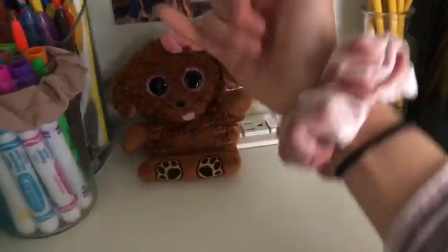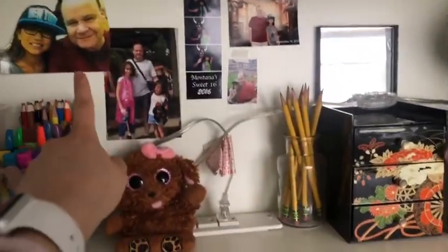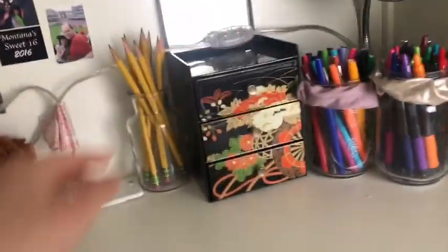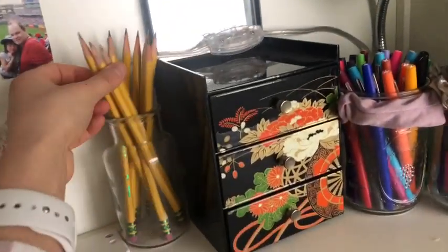This is my little peekaboo. I use this to hold my phone up when I'm watching a YouTube video or whatever. These are all pictures of me and my dad. And if you're wondering where my mom is, don't worry, I have pictures of her over there. I don't exclude, okay? And then these are where I keep my wooden pencils. I never use wooden pencils, but I had this cute container, so why not? Also, look how aesthetically pleasing that is.